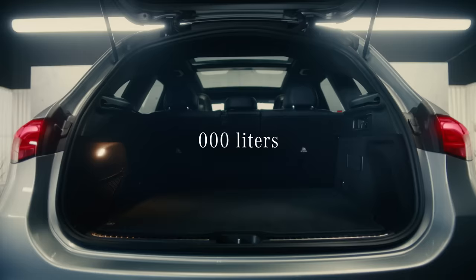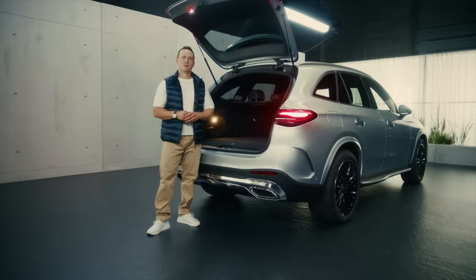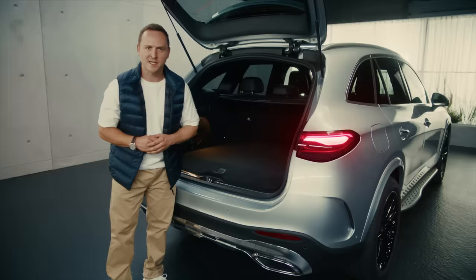This extra length not only adds to the car's elegant look, it also increases boot volume. The new GLC comes with a maximum boot capacity from 620 litres up to 1,680 litres with all the rear seats folded flat, making it one of the best in its class. Plug-in hybrid versions of the car come with a boot capacity of 470 litres and feature an extra compartment for your charging cable.